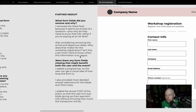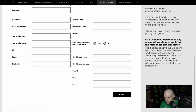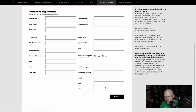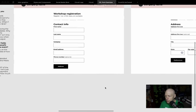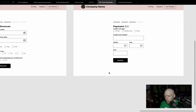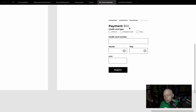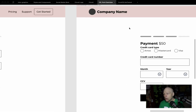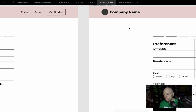Adding the actual cost of the event. That's super smart. Like how much is this going to cost me? That was missing from the original registration. But she went through and added it. Payment, $50. Seems small, right? Seems like a very minor thing. But, oh, and I think I figured this out. Oh, no. Never mind.